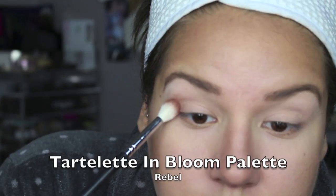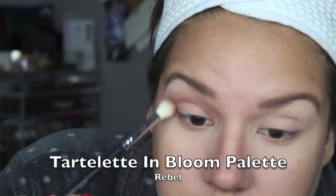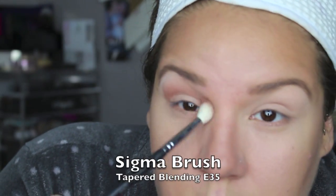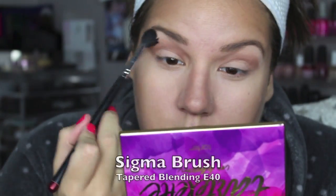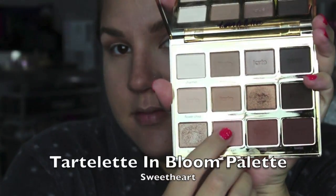Now back into the palette, I'm using Rebel, which is a deep mauve color, just blending that out in the crease to give it a little bit more depth. Going back in with a blending brush and just blending that all together to make it seamless.